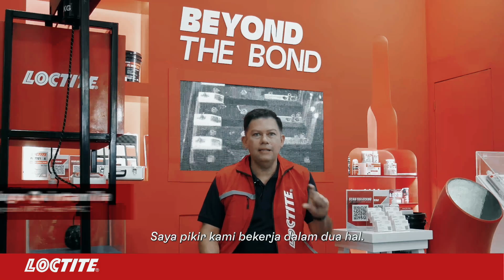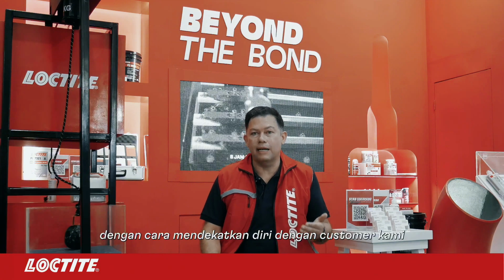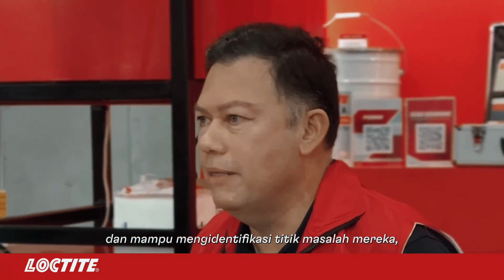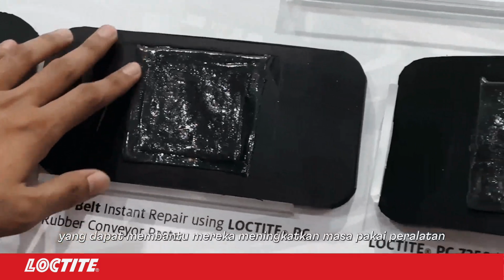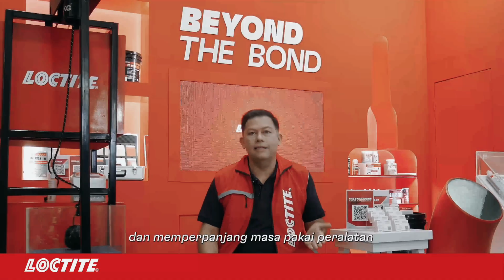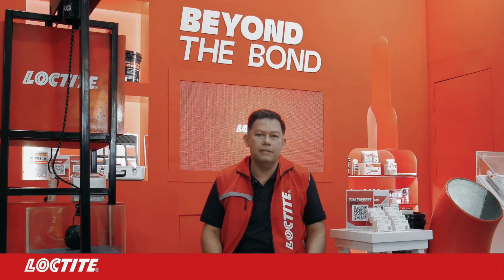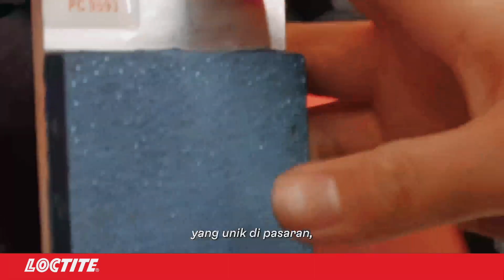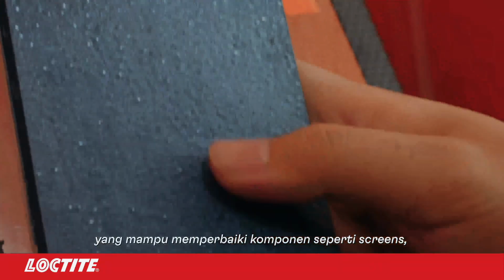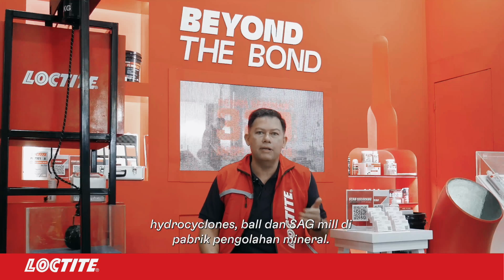I think we are working in two parts. One is organically, we develop innovation by being close to our customers and able to identify their pain points, and launch and design products that can help them increase the life of the equipment and reduce the time to repair the equipment. As an example, we are now launching the new high-impact fast-curing welding compound, which is unique in the market, able to repair components like screens, hydrocyclones, ball and SAG mills in the mineral processing plants.